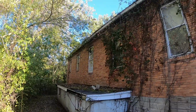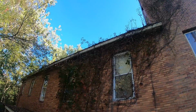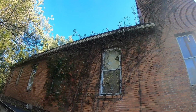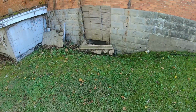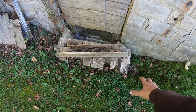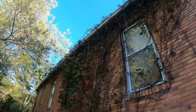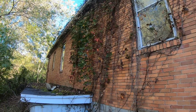So we're on the outside now. Here's the root cause of all of our troubles. As you can see, there's stuff growing out of the gutters over there. And all the water, no doubt, runs right over top of the gutters and falls down here on the ground, which has caused all the water to lay here in the wintertime and freeze and thaw and buckle this wall in. So what I want to get done today real quick is clean out that gutter and rip all these vines off.